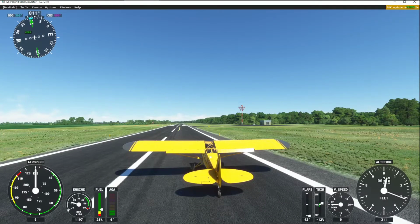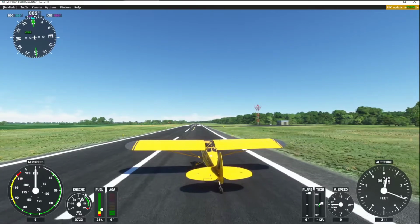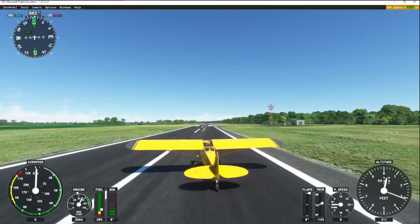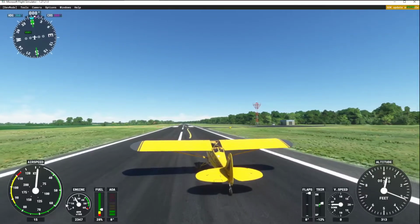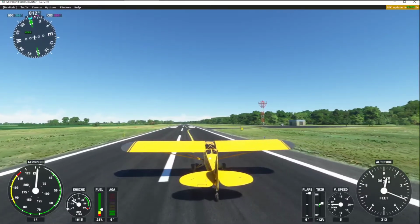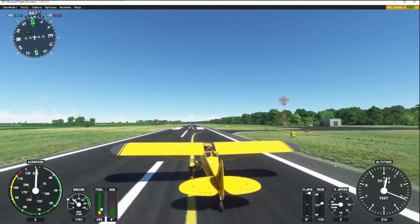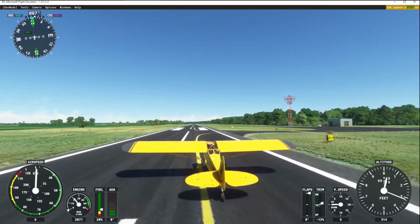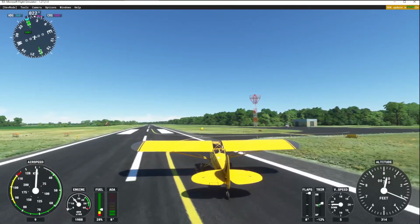Alright. We made the runway. Let's take it over and park it. Now, since we didn't put any navigation in for where we're going to go, we don't have, I said we don't. I may have some assistance. I said I wouldn't. Yesterday I didn't have any assistance on parking. Looks like I do today. So I need to top this fuel off, don't I?